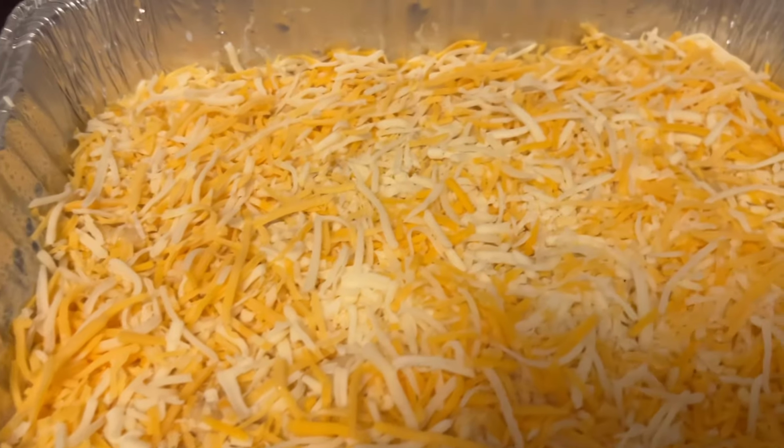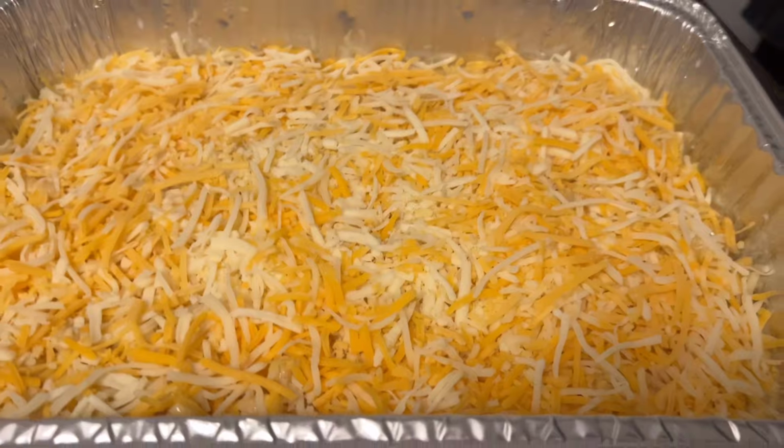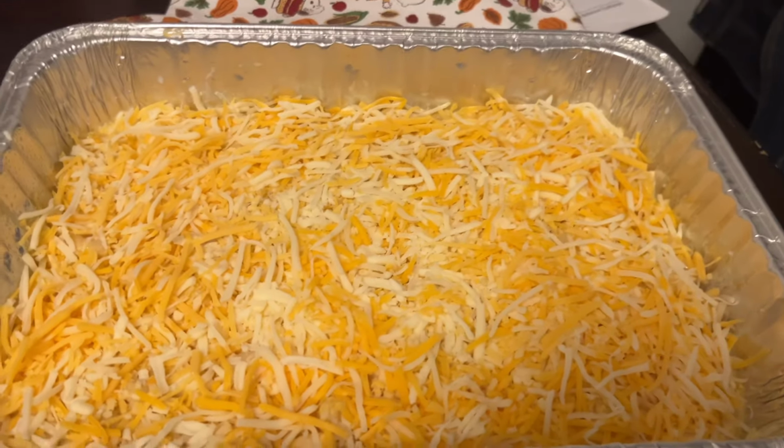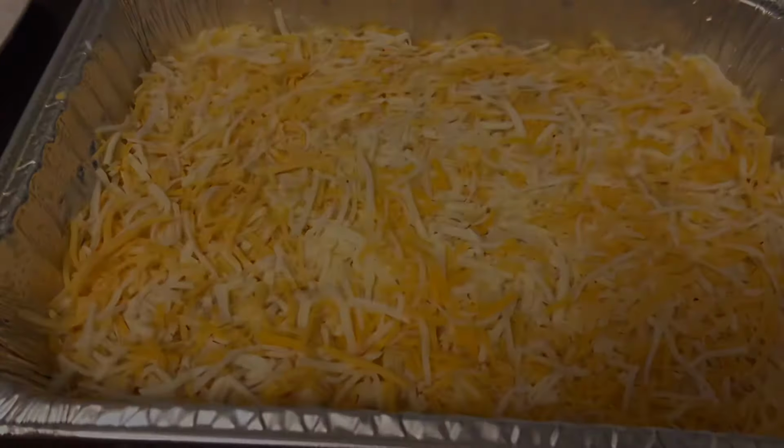I did also add a little bit of extra milk to it too, because you want it to be kind of loose. You don't want your pasta to be dry. Bake it in the oven for 400 until hot and bubbly.